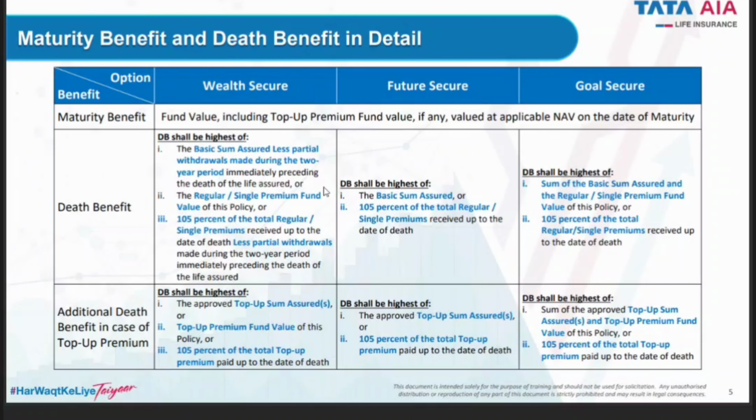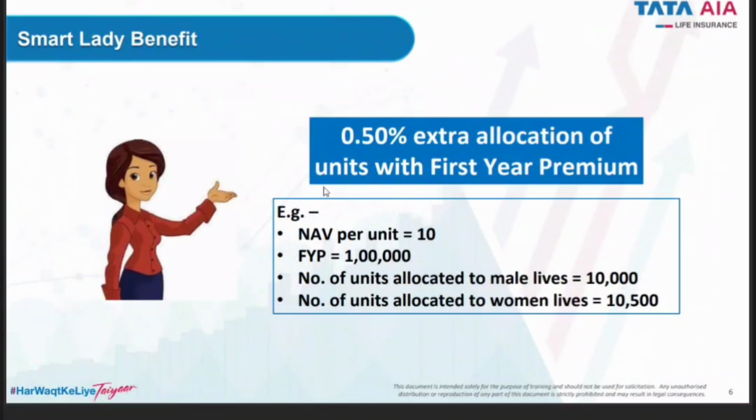Now let's move forward and understand what the smart lady benefit is. Here the calculation is a little wrong. Don't worry about the calculation. It is a little wrong; we've asked the content team to get it clarified. So with the smart lady benefit, the lady will get 0.5% of units extra allocated to her first year premium.